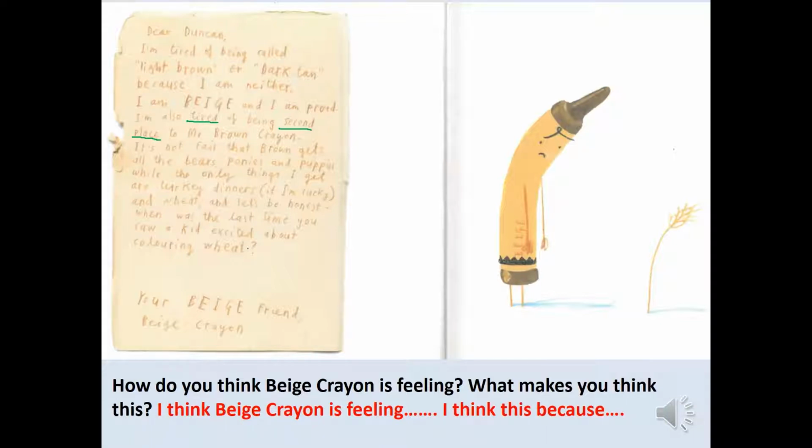He might be feeling like things are a little bit unfair because he says it's not fair that Brown gets all of the bears, puppies and ponies. I think he's probably feeling quite sad and left out because nobody ever uses the beige crayon. If you look here, it tells us, let's be honest, when was the last time you saw a kid excited about colouring wheat? So anything along those lines is fantastic. Well done today, guys.